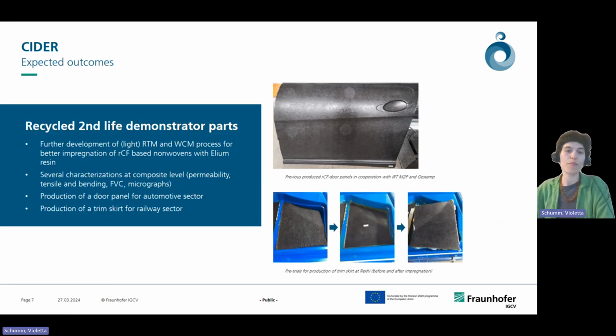To close the recycling loop, two different second life demonstrators are produced with the manufactured nonwovens and the Elium resin. One door panel from the automotive sector in cooperation with IRT M2P and Gestamp, and a trim skirt for a railway application made by Rexhi. Therefore, RTM and wet compression molding is used for composite manufacturing and being further developed. Different material combinations and processing settings are compared on the basis of several characterizations at nonwoven and composite level.